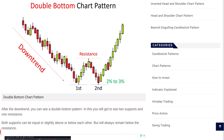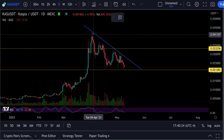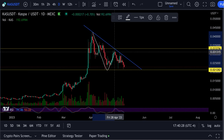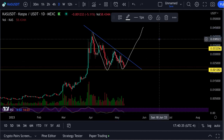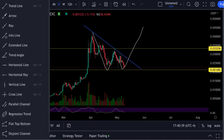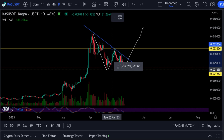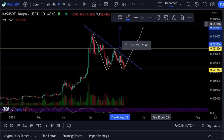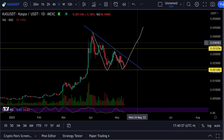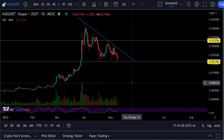The way they measure them, you take your distance from your neckline to the support, and then you put that on top, and that's where you measure the double bottom breakout. The way this would look is something like this. We had our first bottom, we came up, we hit resistance, we've had our second bottom, and now hopefully we get that bounce and break out of here. If we took a measurement on this, you would measure the neckline to the support and put that on top. Right there, that would give us a new all-time high with a breakout of that level. Nothing is guaranteed. That's the number one thing in crypto. We all know that. But number two, it definitely is forming into that type of pattern.